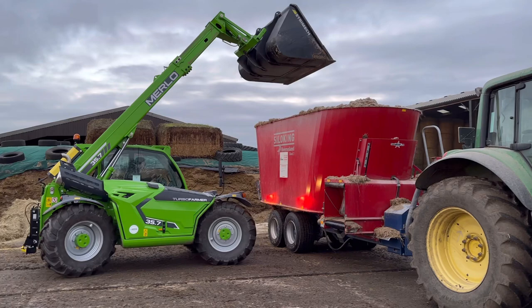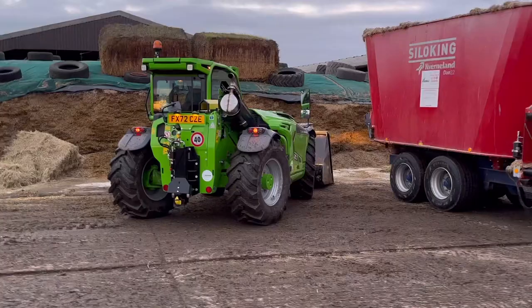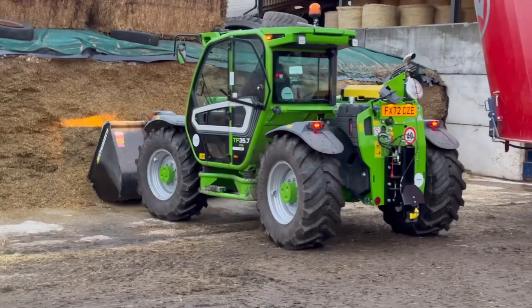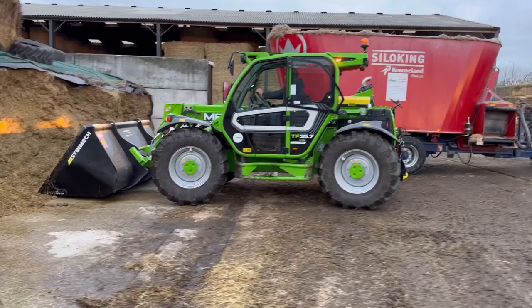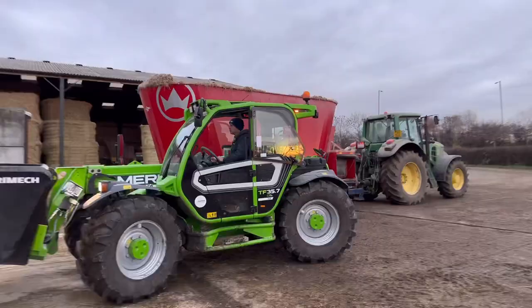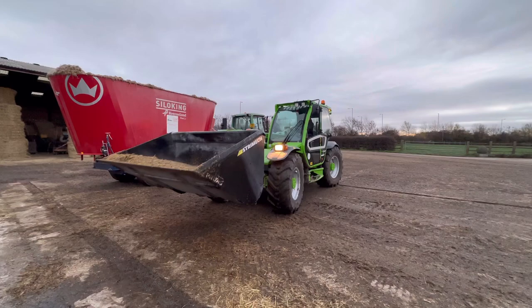So Andy is just filling the mixer with the Merlo. I think he's enjoying it. That bucket's a bit brutal. I think that's just where it's new and strong. Do you like it? It's getting used to it. It needs tidying up.